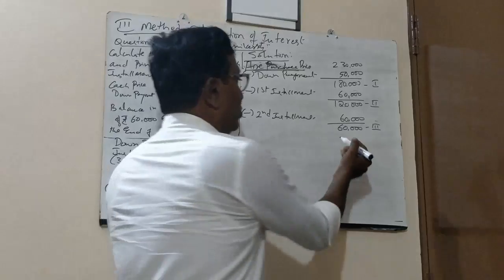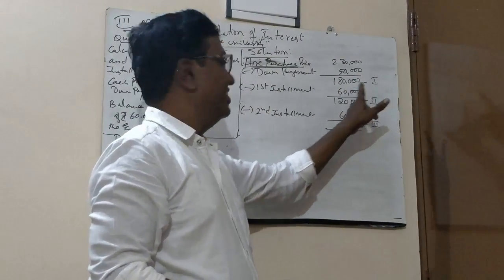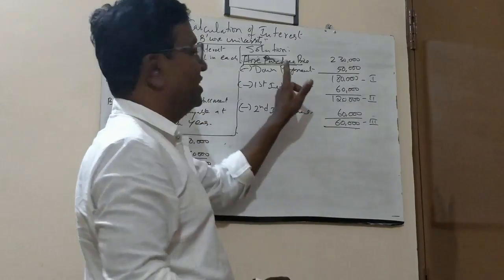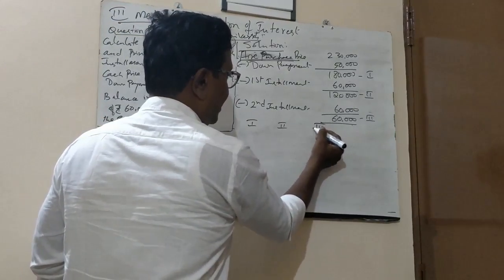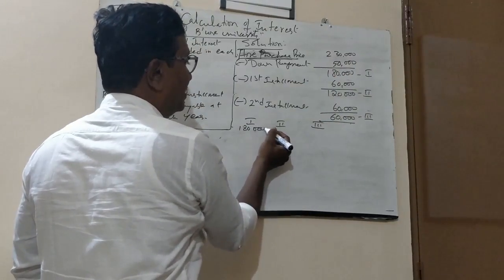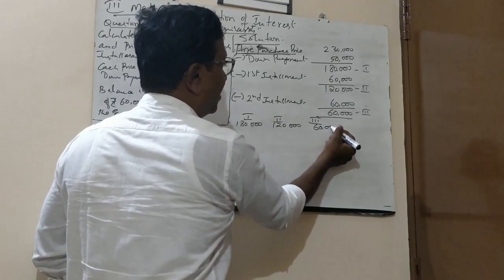So these are the values which I have to pay: first year 1,80,000, second year 1,20,000, third year 60,000. Now we need to draw the ratios. How to get the ratios is very simple. First year, second year, third year. See, what is the due? First year is 1,80,000, second year 1,20,000, third year 60,000.